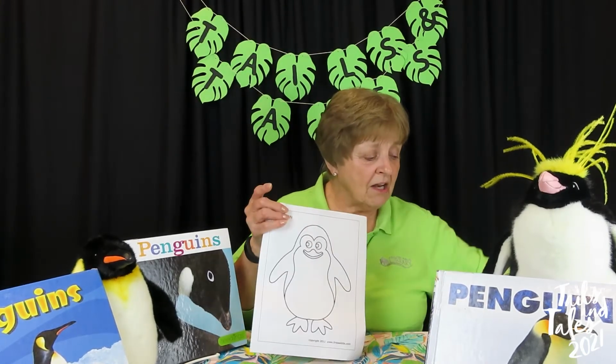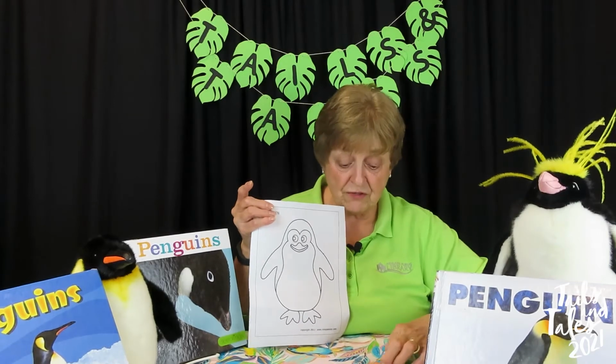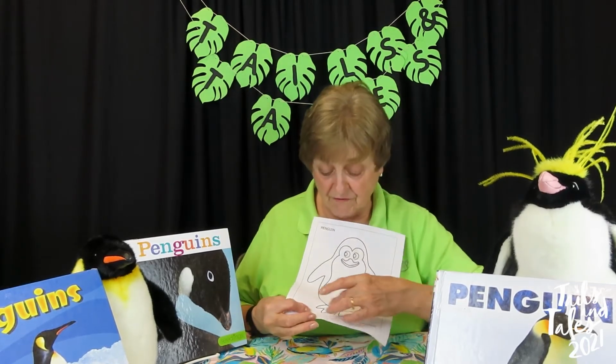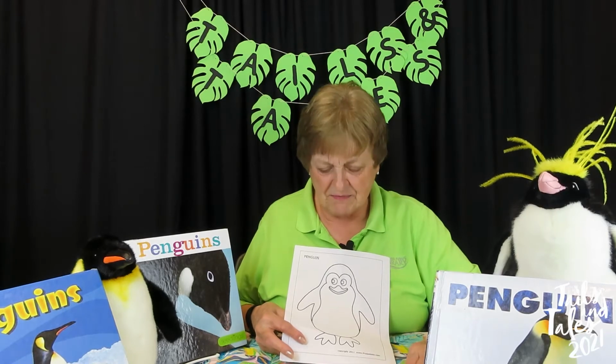Today's activity is a simulation. That means I can't really have a penguin here to see its oil, but we're going to simulate what we could do. We're going to take our penguin picture, and you need to have a white, a black, and if you choose to, an orange crayon. Or you could just make their feet black also. Some penguins have black feet, some have orange feet. So it's up to you.